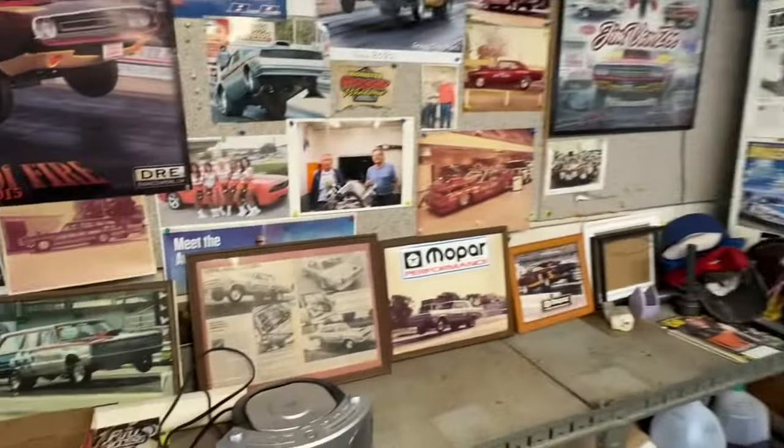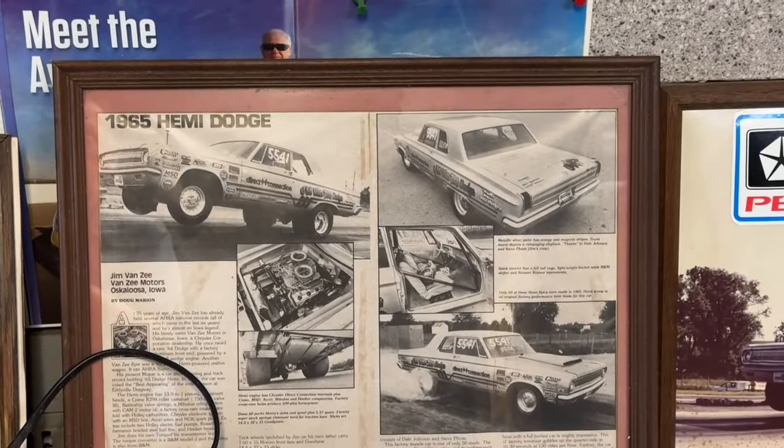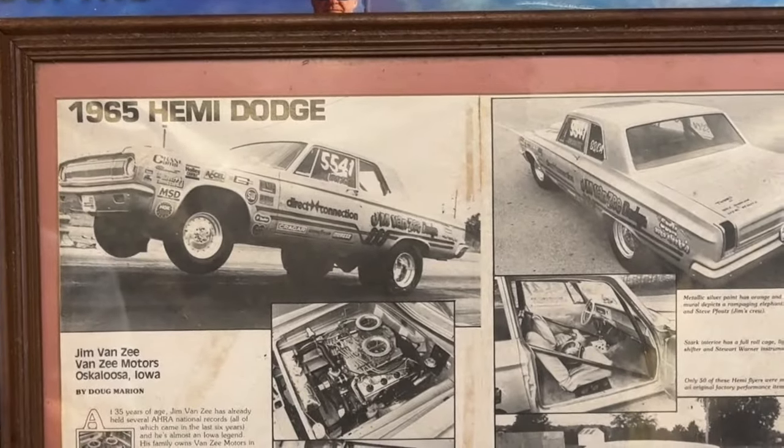426 Hemi, aluminum heads, magnesium cross ram, 2 780 Holleys, tubular headers, stall converter, 456 Posi. You bolted slicks on that car and went to the track. It was a complete, absolute race car is what it was. That was my all-time favorite car. I always loved that. And that's the silver one? Yeah, silver car. This is the 60. This is the 65 here that you were talking about. Yeah, 65.